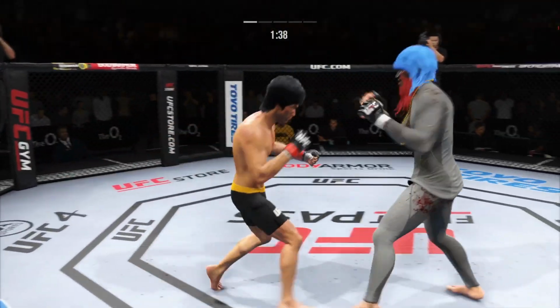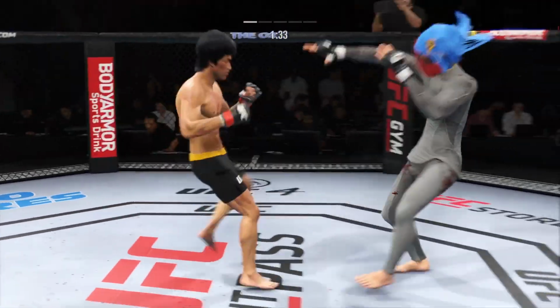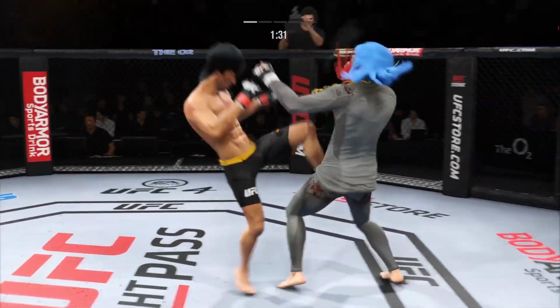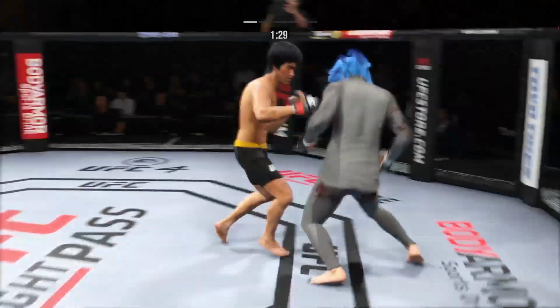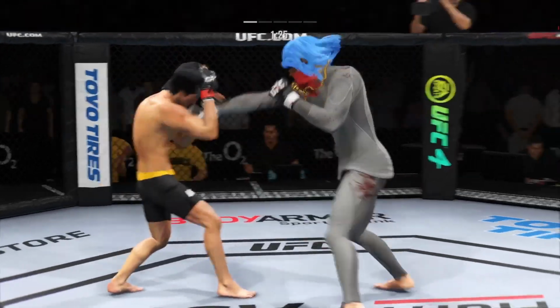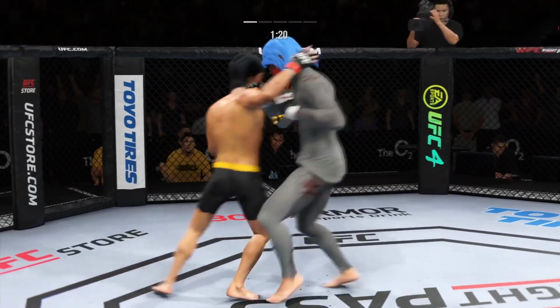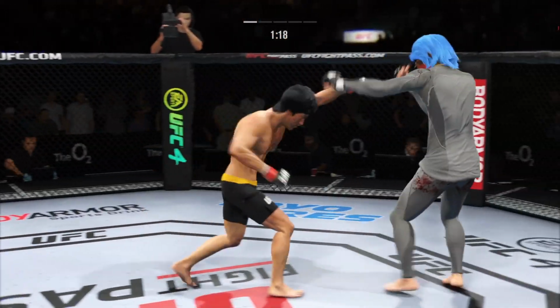Big head kick lands. Right under the elbow, the body kick lands. Oh, well, you can't enter the pocket there unprotected. You got to figure out a way to get your guard up a little bit. Another kick lands to the head there. And let's see if he and his corner can make the proper adjustments defensively to avoid any further head kicks here in this fight.